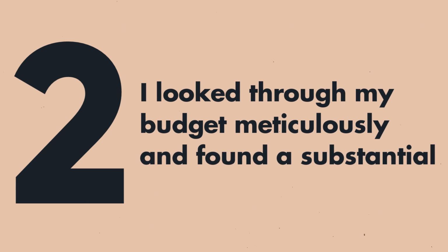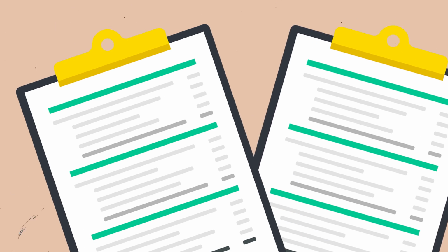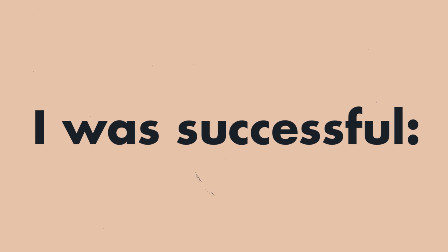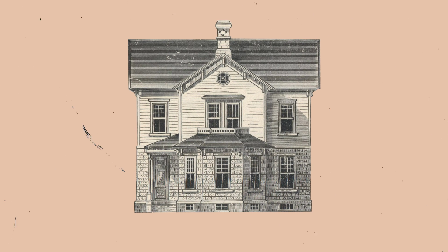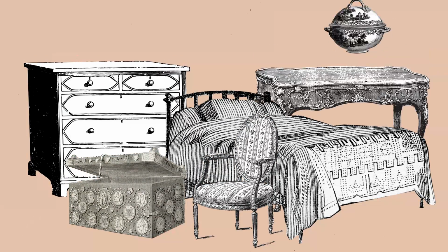Number 2, I looked through my budget meticulously and found a substantial expense I could cut. I went through my checking account statement and my credit card statement, and I tried to find a money-draining culprit that I could slash. I was successful. I was paying $130 a month for a storage unit because I moved from a large place to a smaller place and had furniture I couldn't part with but couldn't fit into my apartment.